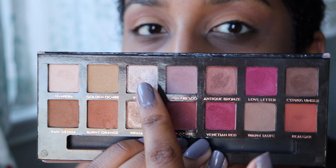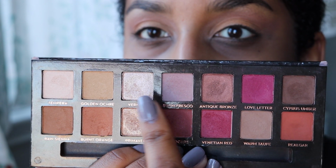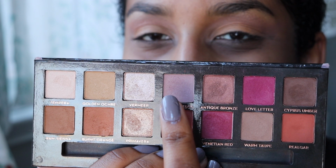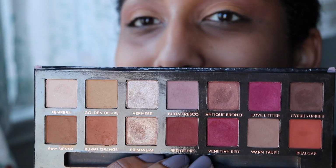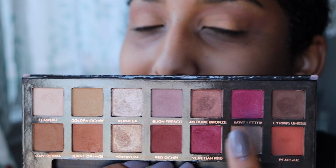So let's begin. I'm gonna start with Vermeer in the inner corner. Then I'm gonna blend that into Buon Fresco, and then I'm gonna blend that into red ochre right here, which I'm gonna blend into Venetian red, which I'm gonna blend into Love Letter. I'm gonna use a flatter brush for that because I'm less blending and more picking up and placing pigment.